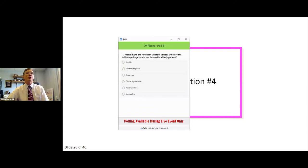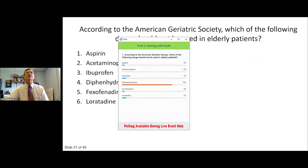And for those of you who don't remember your generic names, I'll give you the opportunity to Google it to find out what the brand names for these agents are. But 6 drugs there. One of those, the American Geriatric Society says, do not use this drug in the elderly. Let's see what the audience thinks. Okay, good. Diphenhydramine. Excellent.